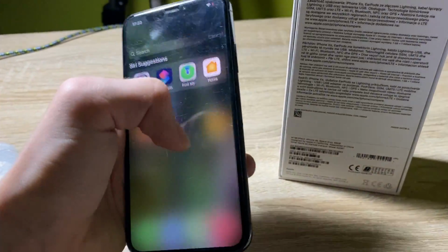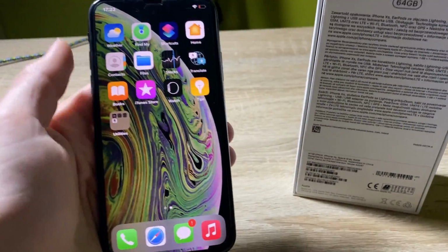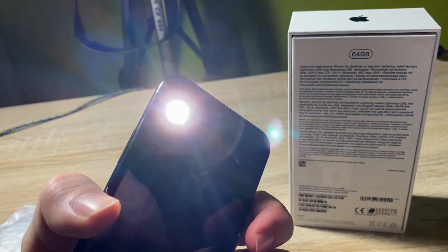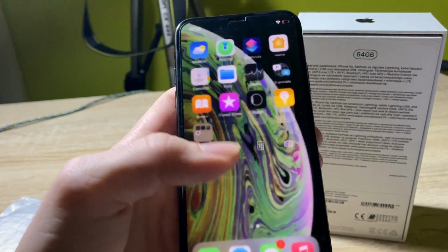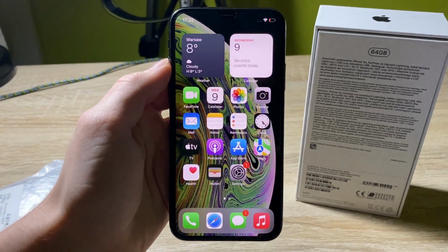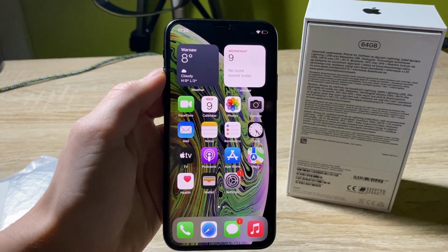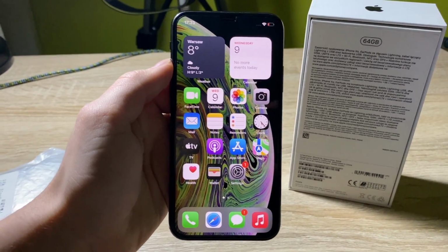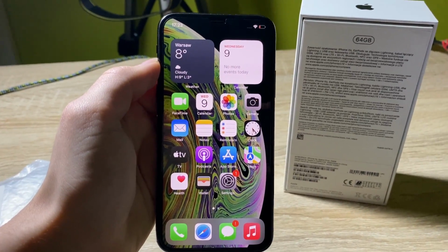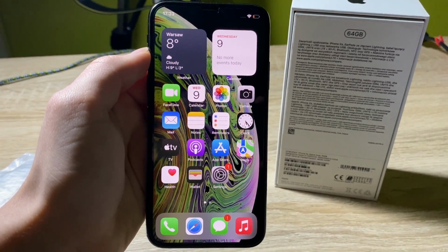Let's also check if the flashlight is working, and it looks like it is working, so that's cool. So this is the list of things that you always need to check before buying an iPhone. And if you buy an iPhone with shipping on eBay, check these things and then let the seller know that everything is working fine.